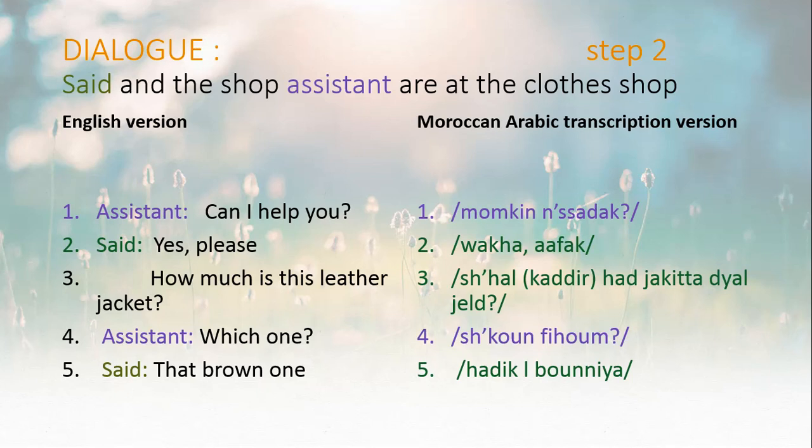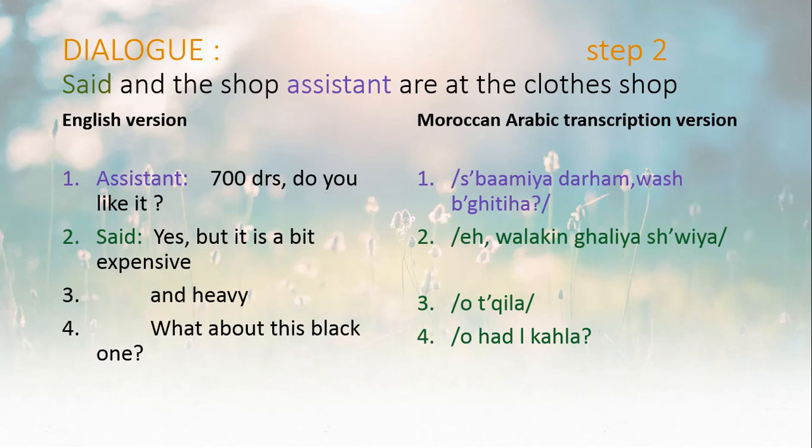Assistant, which one? شكون فيهم? Which one? شكون فيهم? That brown one, هذيك البنية, or هذيك القهوية. So بنية and قهوية are the same thing in Moroccan Arabic. Assistant, 700 dirhams. Do you like it? 700 dirham. So 700 is 700 dirham. واش بغيتيها? Do you like it?